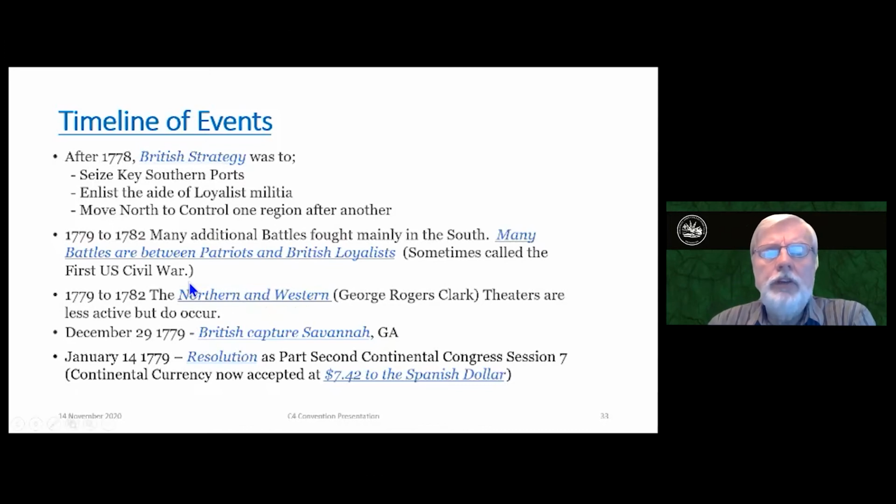So many battles between 1779 and 1782. This is called the First Civil War by many people because it was, in a lot of cases, some participation by British troops, but a lot of British loyalists versus patriots. There's also some things going on in the west and the northern area, but they were much less frequent. So the British capture Savannah, a huge win for them in December 79. Now, January 79, another Continental Congress session. Continental currency is now trading at $7.42 to the Spanish dollar. So it is really getting to be almost worthless. I don't know what that comes out to be, but it's between 10 to 15 cents on the dollar, I think, somewhere there.